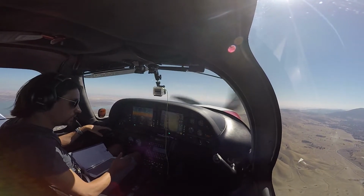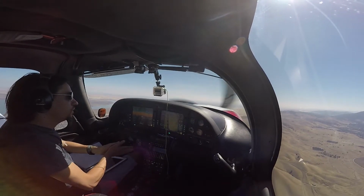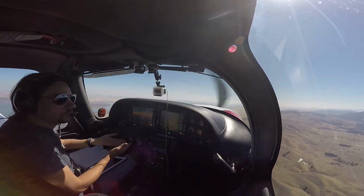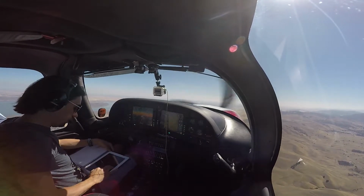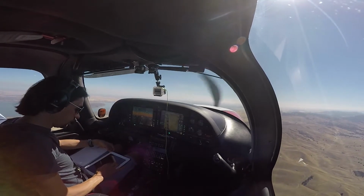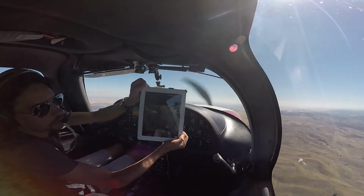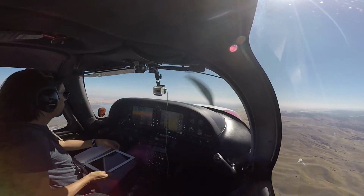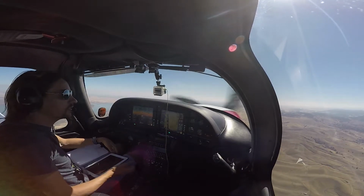And at this time we can switch to NorCal, 125.25. NorCal, near 221. It's a really nice way to see which frequency you're gonna talk to. It's pretty easy on the map, on the VFR charts. You can see them. You just look at this little box where the information is. You can see here on the camera. And this one is 125.35. I believe that's the right one.